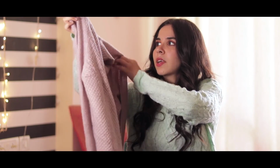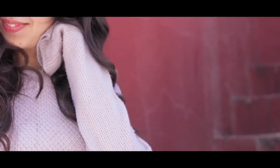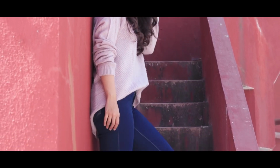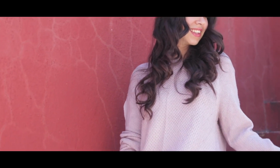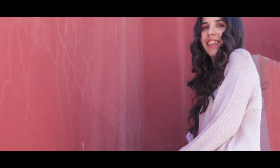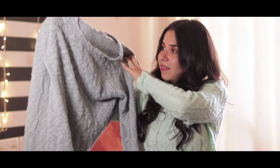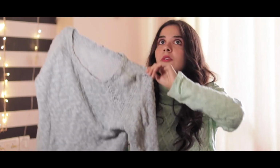And I did buy a couple pastel items because pastels I think will not go out of fashion for quite a while. This is one of the sweaters. I think I got this only for 50 rupees. My last sweater is this pastel blue one. The fit of this is okay, but I really like the color, so I picked this one up also for either 50 or 100 rupees, mostly 50.